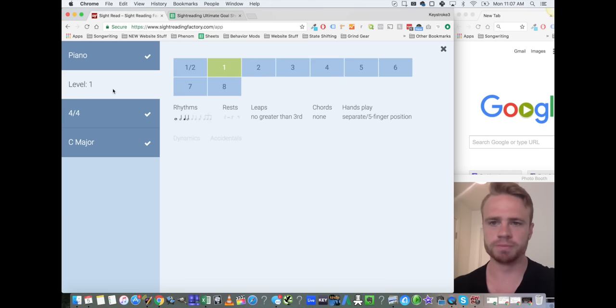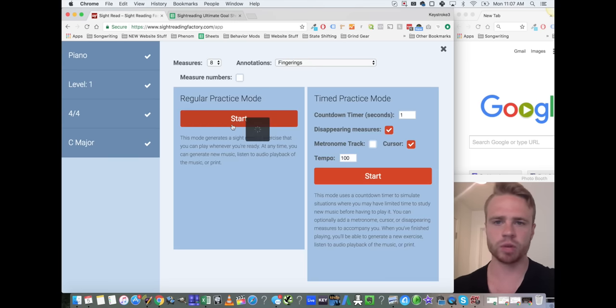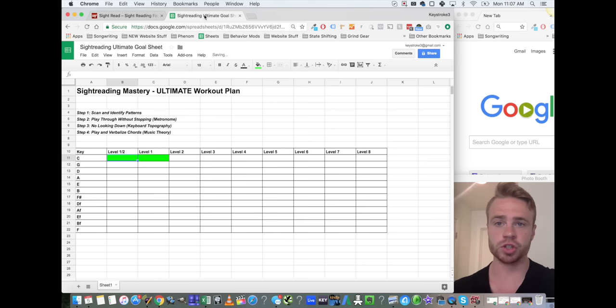Then you try level one. Let's say you do level one, regular practice mode. Let's say this is easy too. Boom, you mark that up. Then you try level two back here. Let's say level two is easy. Mark that in green.